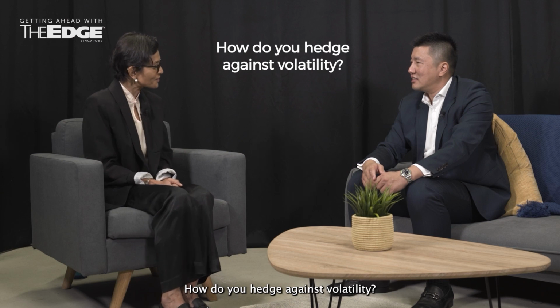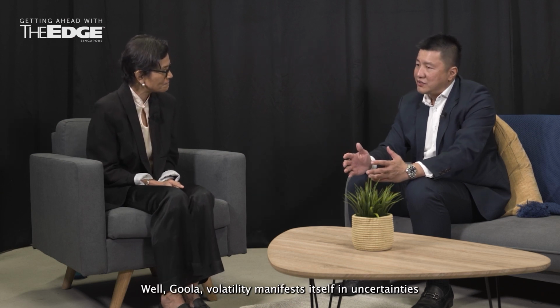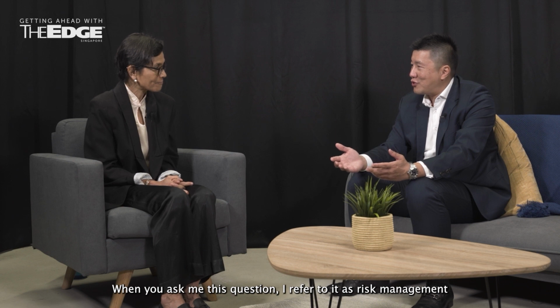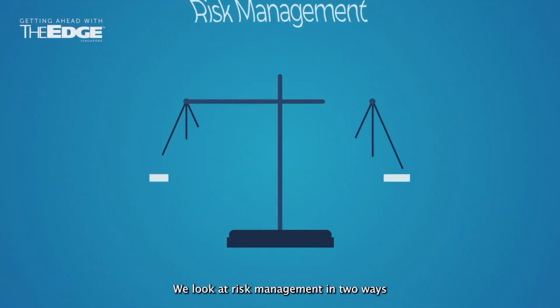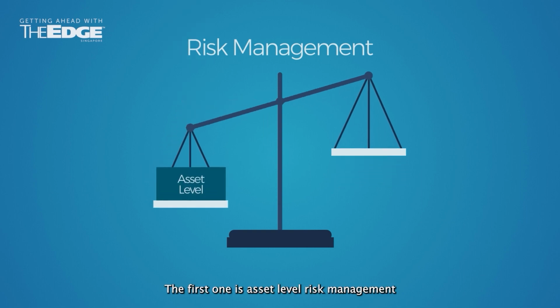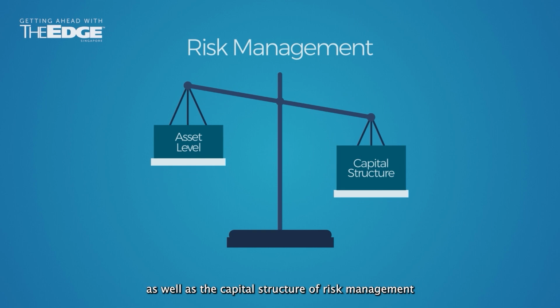How do you hedge against volatility? Well, Kula, volatility manifests itself in uncertainties. Uncertainty itself is risk. So when you ask me this question, I refer to it as risk management. We look at risk management in two ways. The first one is asset level risk management, as well as capital structure risk management.